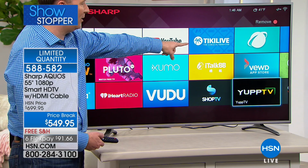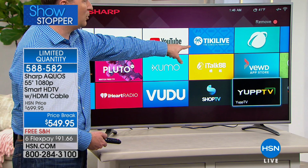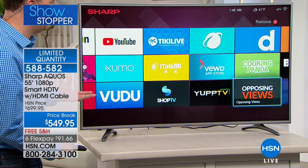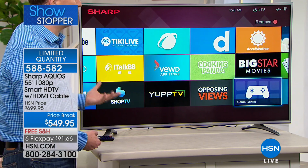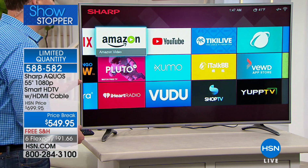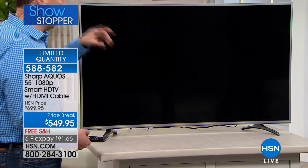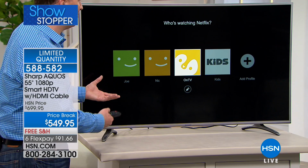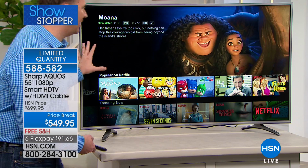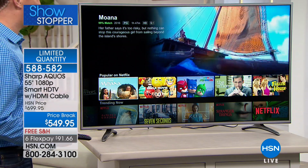TikiLIVE, if you want to cut the cable bill, you can pay as little as $20 a month and you get dozens of channels, so it's a lot cheaper than your cable company. So many different programs and so many different apps that are included on here to really take it up to that next level. And when you end up looking at a program like having Netflix, notice how fast and how responsive it is. Normally when you load Netflix, it says Netflix across the screen for like 45 seconds.